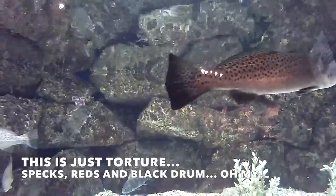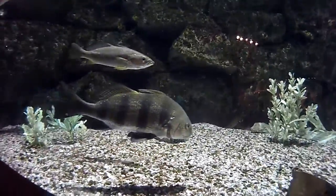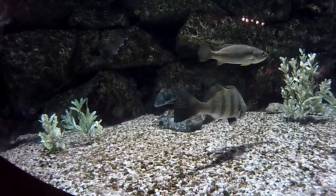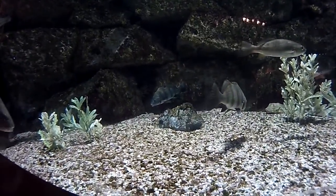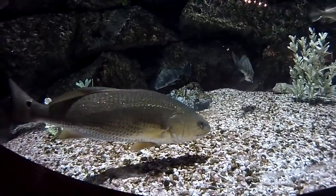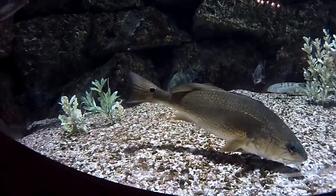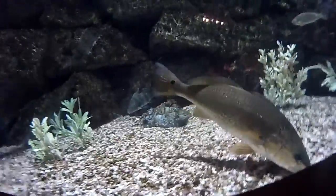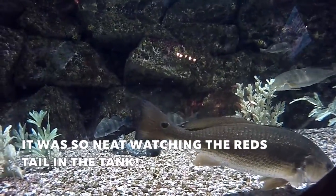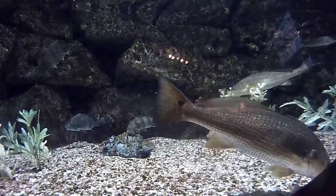This is the exhibit that kills you on a day that you can't go fishing. They have beautiful speckled trout in here, black drum, red drum, and a couple of robin fish creeping around the back. I think you can see some of them if you look at the bottom of the back of the exhibit. But the thing that was so great about this is you can actually see some of these red fish tailing, which is not something you usually get to see from an underwater perspective.